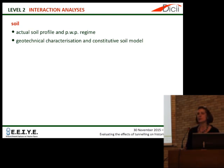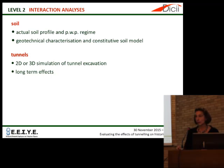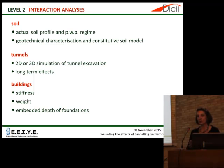Then you have to simulate tunnel construction with numerical analysis, so you can do that either in 2D or 3D. You have to model tunnel excavation, and then you have to take into account potential long-term effects due to seepage towards the tunnel. Finally, you have to take into account the buildings, with their stiffness and their weight. Remember that these are quite heavy masonry buildings, and also the fact that it's not simply resting on the ground, but it has an embedded depth of foundation. And this was done through the introduction of this equivalent solid.